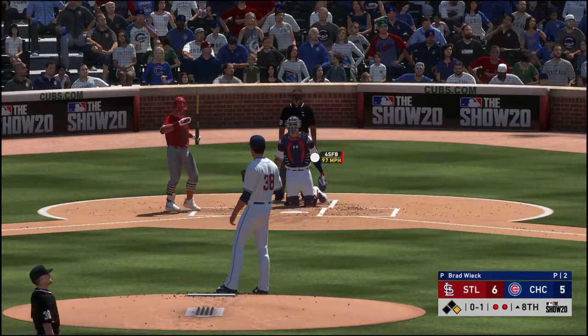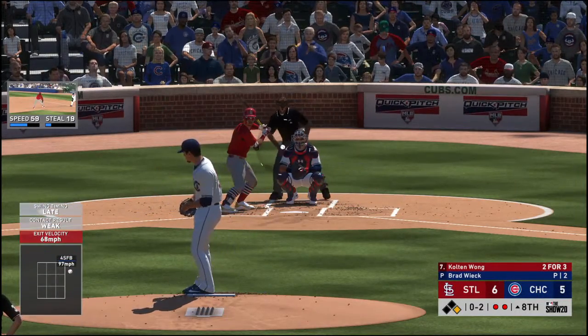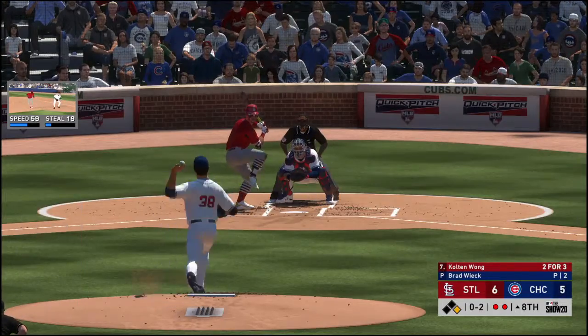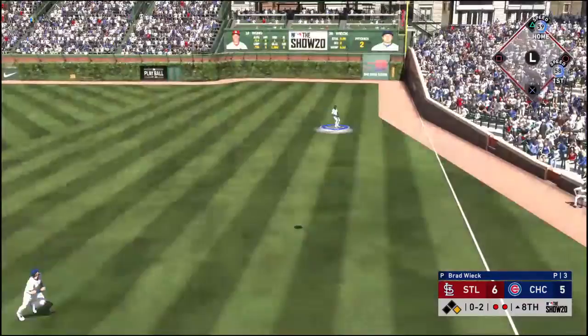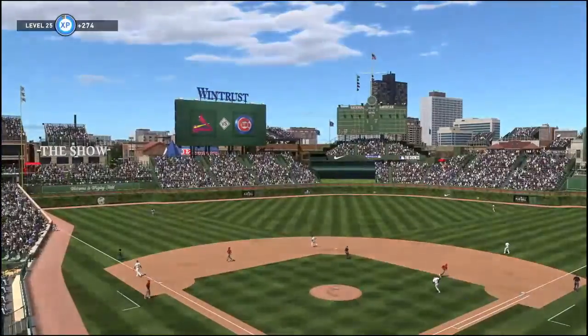Behind 0-2 now. Skied into straightaway right. Hayward has a read on it. Makes the catch, and that'll retire the side.